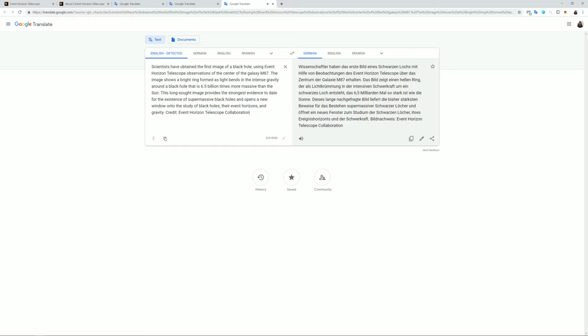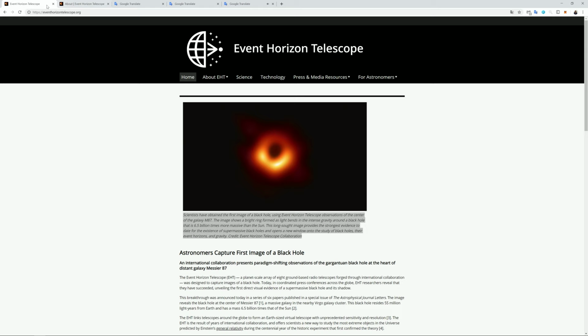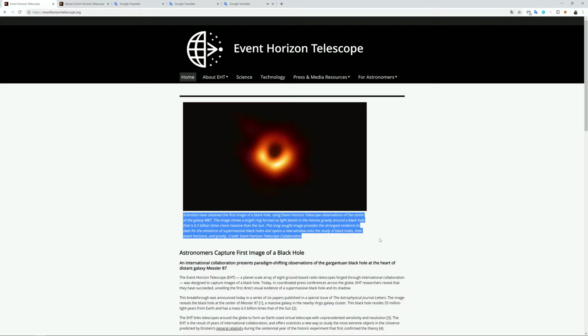Scientists have obtained the first image of a black hole, using Event Horizon Telescope observations of the center of the galaxy M87. The image shows a bright ring formed as light bends in the intense gravity around a black hole that is 6.5 billion times more massive than the Sun.